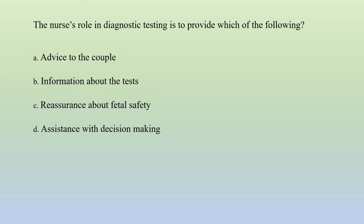The nurse's role in diagnostic testing is to provide which of the following? A. Advice to the couple. B. Information about the test. C. Reassurance about fetal safety. D. Assistance with decision-making.